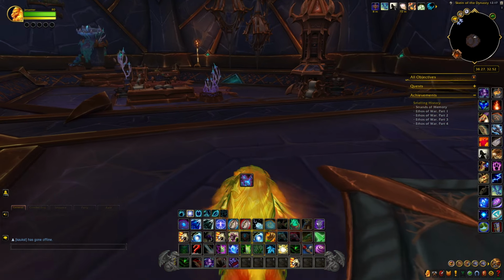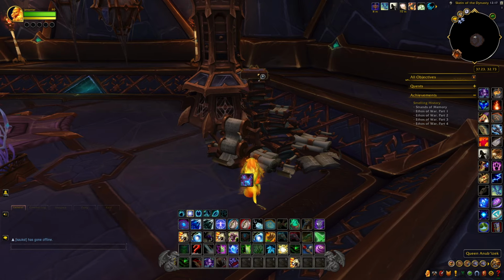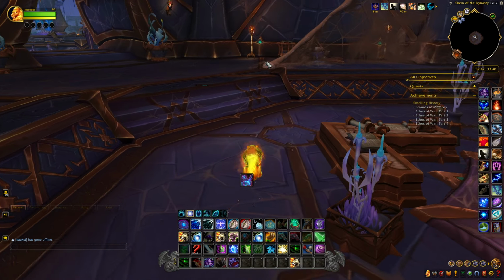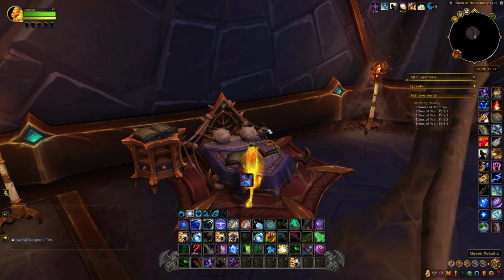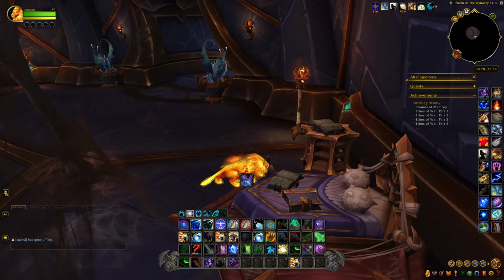The next book is also located in this room. It's on top of this book stack right here. It's another Queen book, so we're going to read this one. And the last one is located on this table up here, and it's the other Queen book. So we're going to get all 3 of these and head to the next.